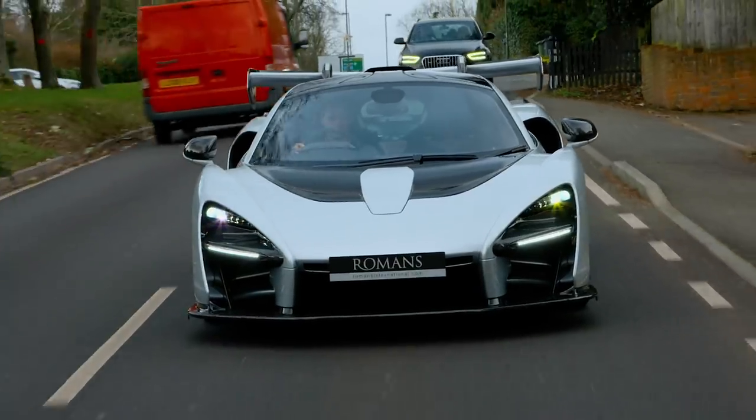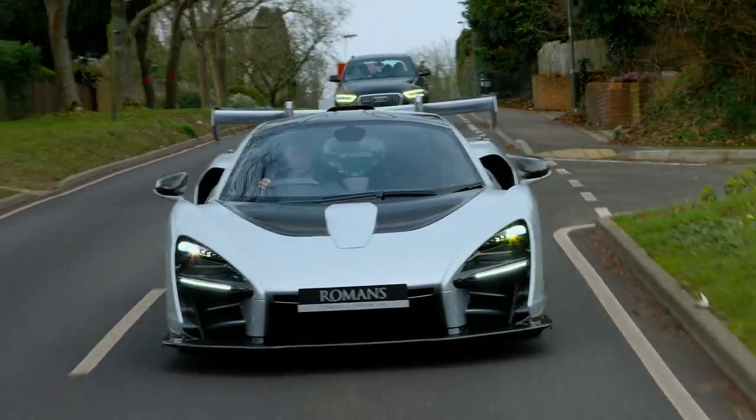On performance, the Senna's probably the best car in the world right now. I know the Valkyrie and the Project One, which come out later this year, will have something to say about that. But don't be surprised when they're on the market, they'll be twice or triple the amount of a Senna. Just a few more thoughts on McLaren as a brand.